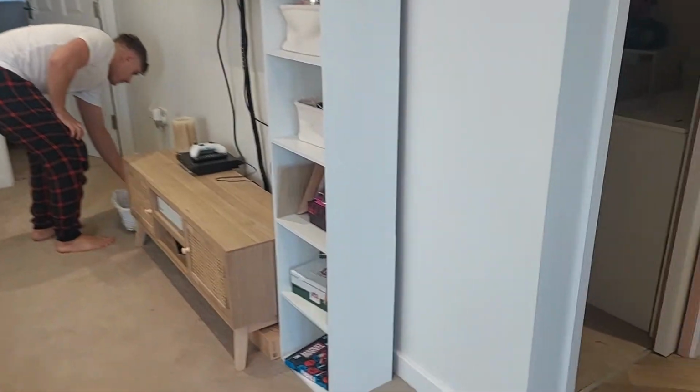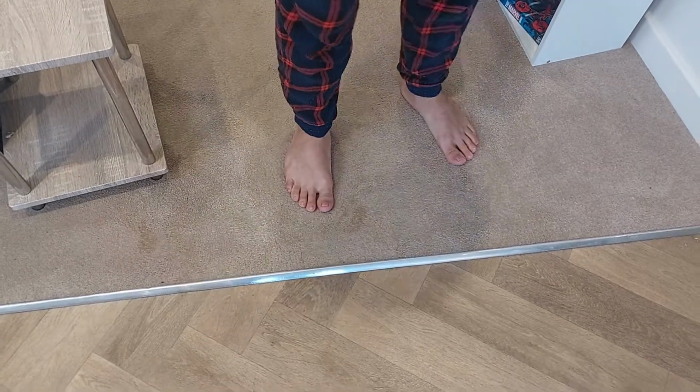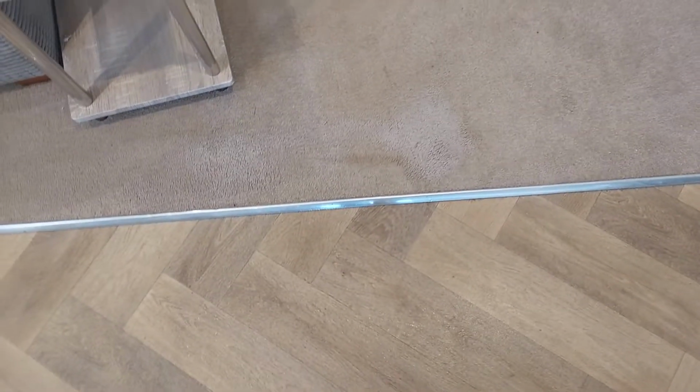We're just moving this because we think this is... oh my god, I just saw their marks. When did they get there? Oh, we need to get Dr. Beckman. Oh my god, this is the bane of my life, all the mud that gets on the carpet. Then this is what I used. It's actually really good. It gets it out straight away.